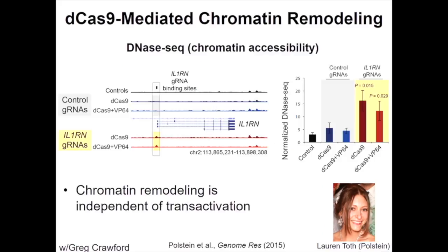But we also went and, with Greg Crawford at Duke, we looked at what the starting state was in these cells and saw by DNase-seq that there's really no open accessible chromatin, at least no strong signal at this promoter in these HEK293 cells where we started doing these experiments, where the guide RNA target sites are binding.